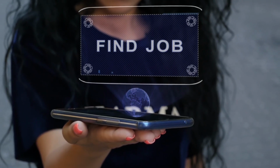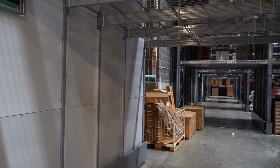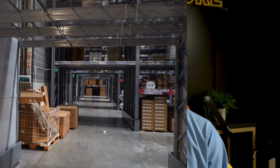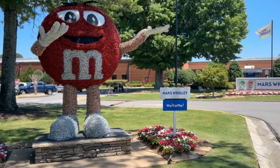All right, let's talk about jobs. After all, where you live often depends on where you work. Chattanooga's job market is diverse, with major employers like Volkswagen, Amazon, Unum, and Blue Cross Blue Shield all leading the way. Cleveland leans a bit more heavily on manufacturing, with big names like Whirlpool, Duracell, and my personal favorite, Mars Chocolate, calling Cleveland home. Average salaries are going to reflect this divide, with Chattanooga offering more tech and healthcare positions that just tend to pay higher.